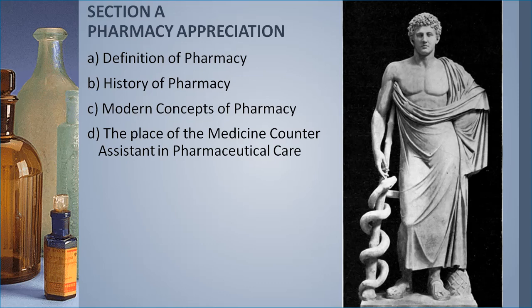Okay, we have seen that pharmacy has changed drastically from the old drugstores to the very lively pharmacies we are seeing now, well merchandised and designed. Why are we now seeing those changes? And also, we know the roles of the medicine counter assistant. That's the duty of the MCA.